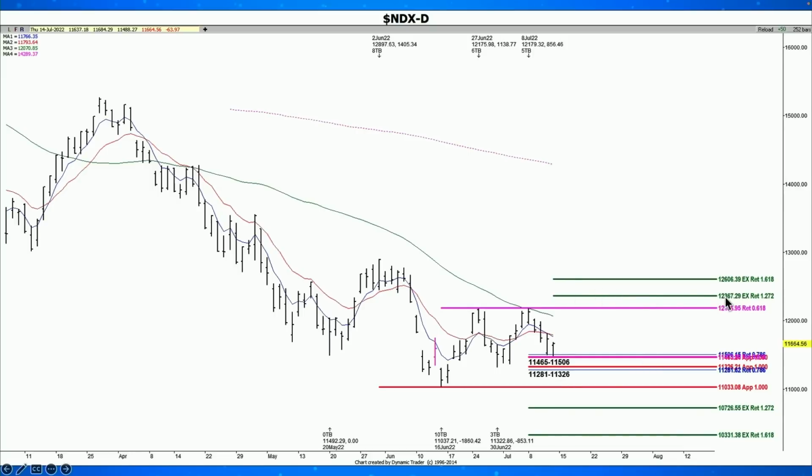So it's kind of like decision points. If you hold above it, then we can look for higher prices. But if you start breaking down below those same key decisions, then we have to revert back to the bearish scenario.